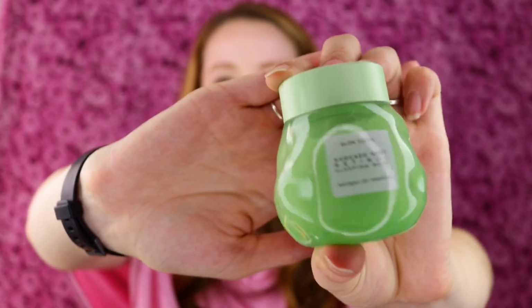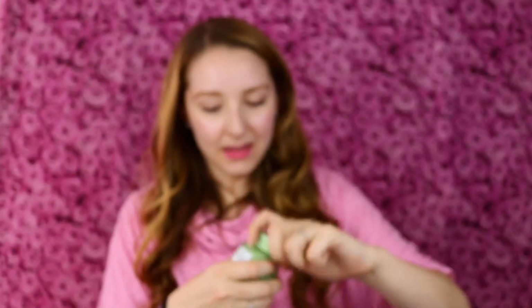Oh my gosh. The packaging on this is so cute, and it is heavy. This is glass. Here's what that looks like. I mean, I'm sure you're probably familiar with it. Also, I love avocados.